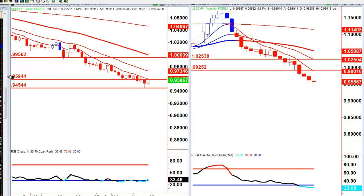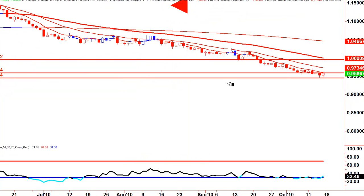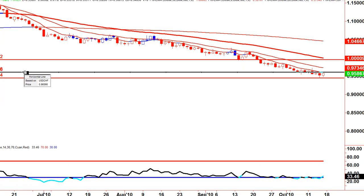I'm looking to take a break of this daily bar here at, I want to go in at, can't remember, 96.05. Well, it should prove to me it's got a little bit of strength. I'm happy to go into 96.05. I'm going to have a stop at 94.54, just below this 2 bars back.